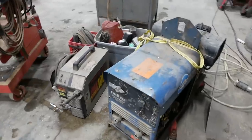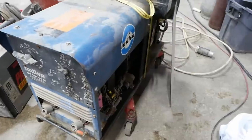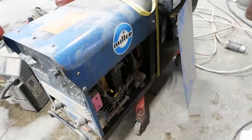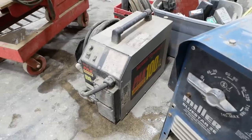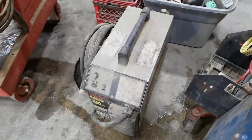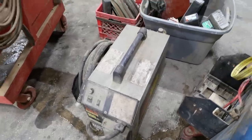So I picked up this Miller Bluestar 2E portable welder. No idea if it runs. Side panel was off. I think all the pieces are there. There's a Thermodynamics PAC 100 plasma cutter. I don't know anything about it other than it's currently set up for three phase. So if we're gonna use that, we're gonna have to hope that it can be converted.